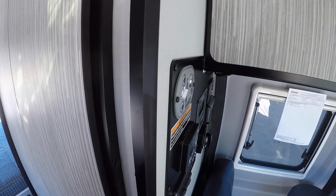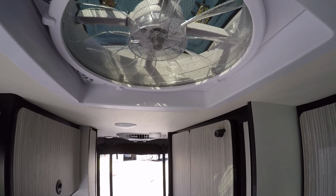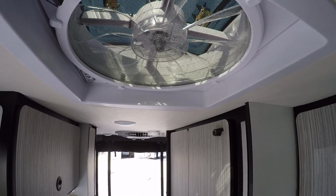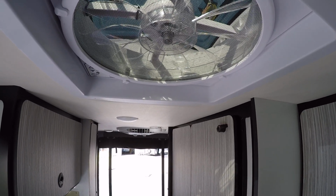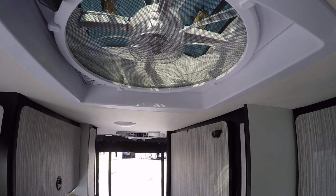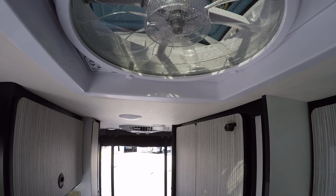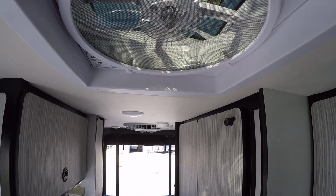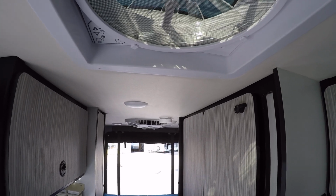If I can close this up. Speaking of that, you have a really nice power fan up here that's on a louver system. And what that means is in most kind of rain, you're not going to get any water in here, which is really nice. It's sort of like an extra cover. Now, if you get a real heavy driving rain, you may still get some water in there, and that's where that water sensor will close that vent down, and you're good to go. But that's going to be more in extreme weather, where maybe you wouldn't want to have that up anyway.